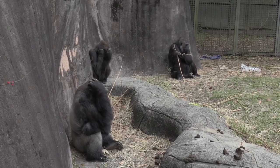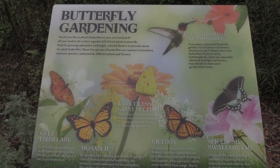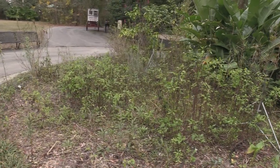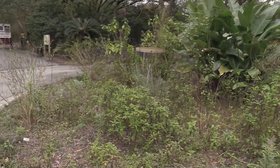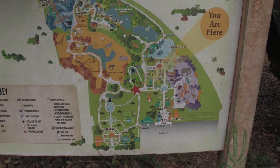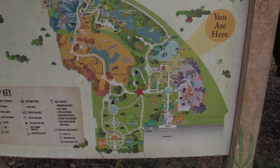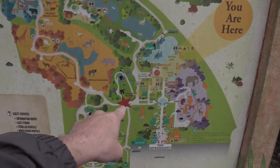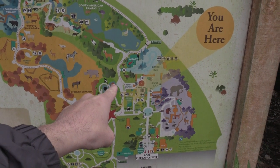Help keep them warm. I got some information here about butterfly gardening. But of course, smack dab in the middle of winter is not the time of year for butterflies. And this butterfly garden would look fantastic in the spring. Alright, so showing you the map again so you see where I'm at, where the star is, right by World of Primates. So I'm going to continue going up the path here, past Zoo Safari Cafe, in the train station.